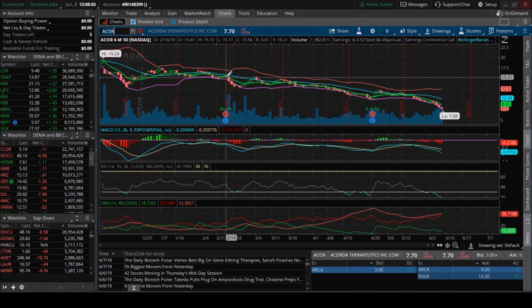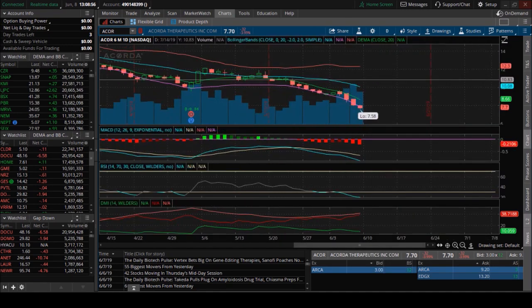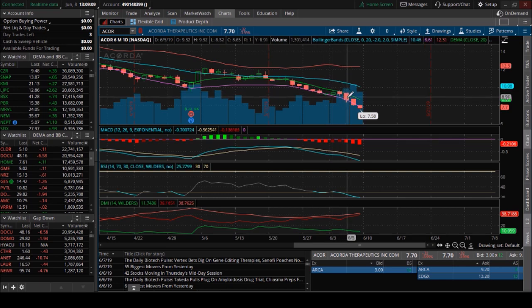This has been in a steady downtrend for the last 6 months. Don't let me draw no lines. It had its little bounce, went above the middle Bollinger Band line, and kept coming back down. It's below the DEMA line. The price is below the lower Bollinger Band line.